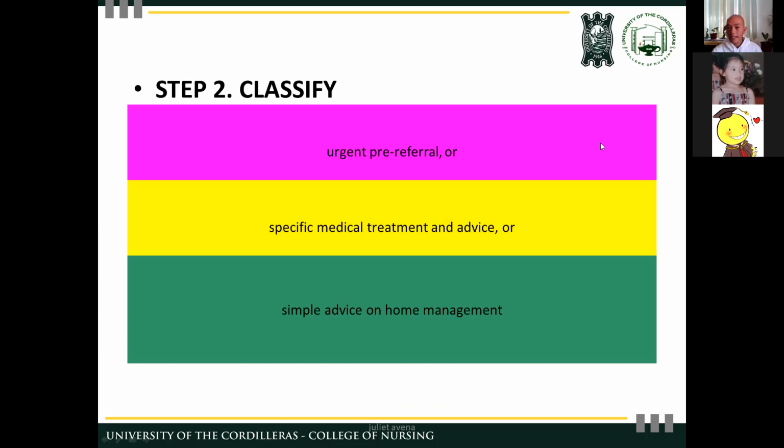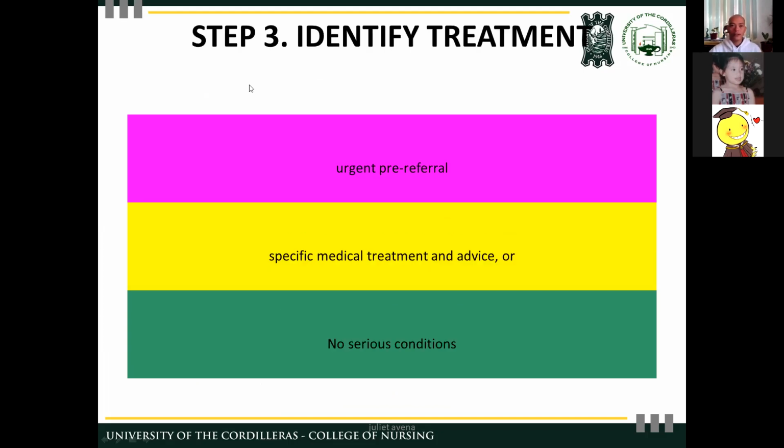After assessing, after gathering data, the second step is to classify. Urgent pre-referral, pag purple, yung classification natin. Specific medical treatment advice, pag yellow. Simple advice on home management if green. We are going to classify the patient because after classifying, that is when we will identify the treatment also. So you can see here, pag purple, purple din yung interventions na nakalista dyan. Specific medical treatment for yellow and green treatment for step 3.